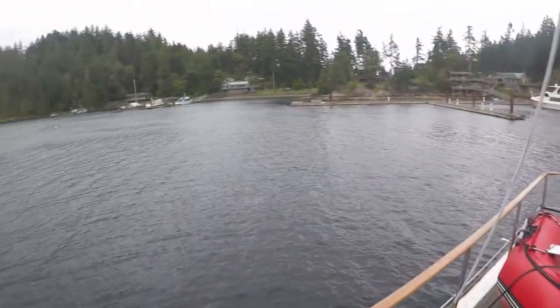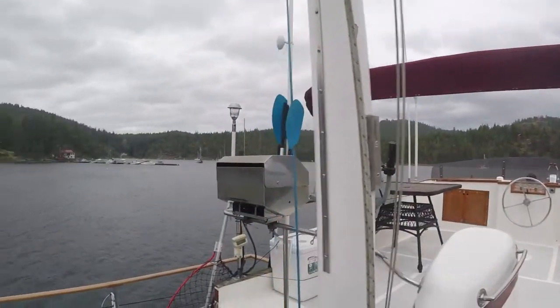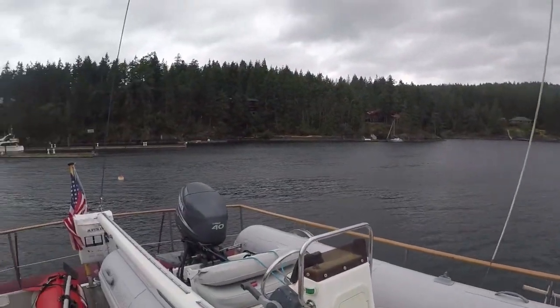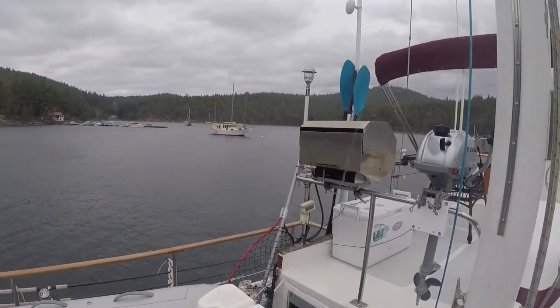All right, we're hanging out in Cortez Bay. It's a pretty big bay, but we think we found the right spot to anchor here. It's Thursday, we're expecting 25 to 30 knot winds in the next 3 hours or so. So we'll see, but I think we're well situated, ready to go.